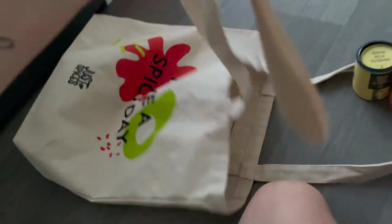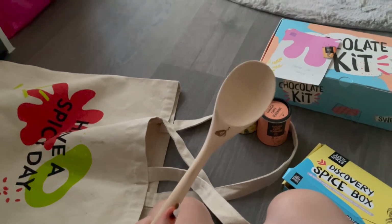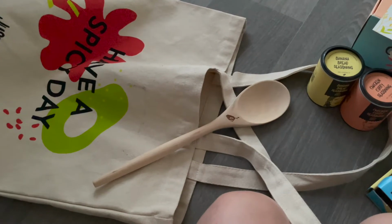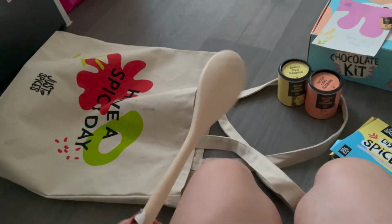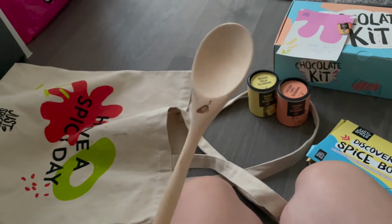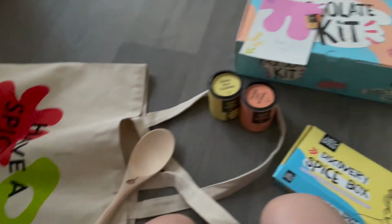And then the funniest thing, which I actually love that they put in here, was a spoon. I don't know why the spoon made my day. We've got a bit of Salt Bae going on there. I'm so happy with the freaking spoon. I don't have a wooden spoon in the house. Like, why am I so happy about a spoon? I walked out of the bed, I was like, hey, that's a spoon! Little thing today that made me happy. But yeah, that's everything we got.